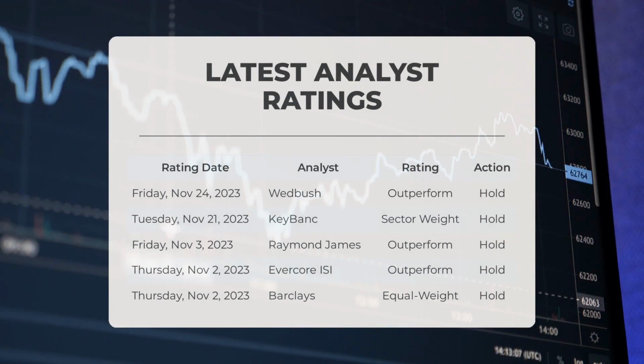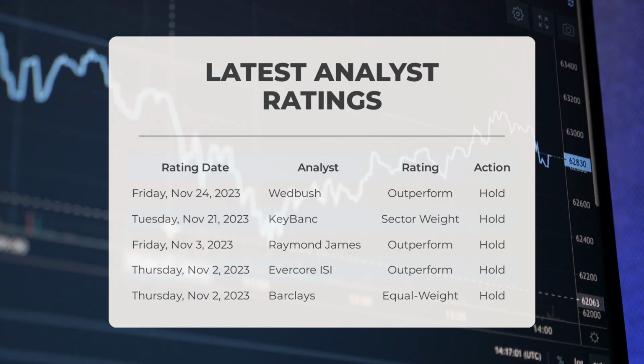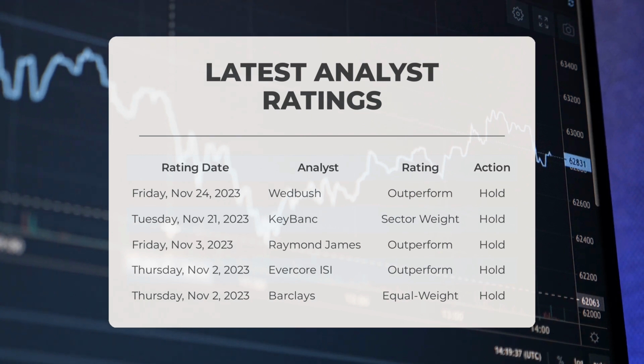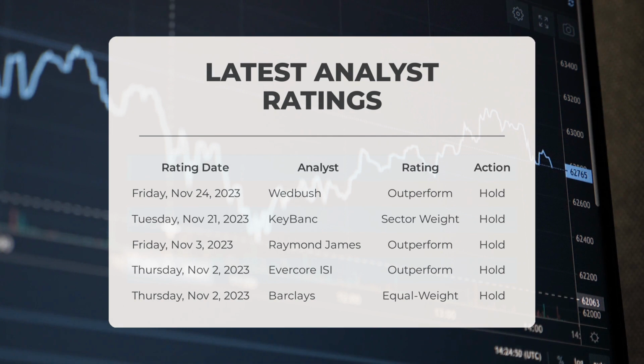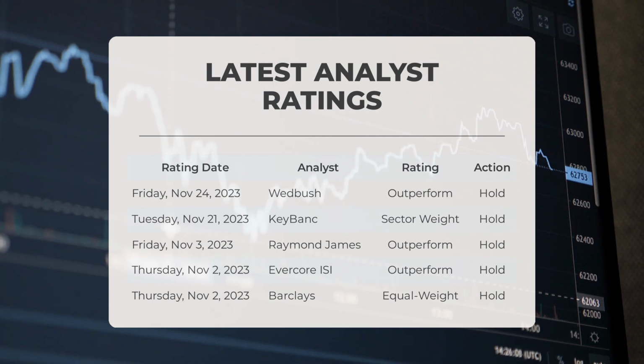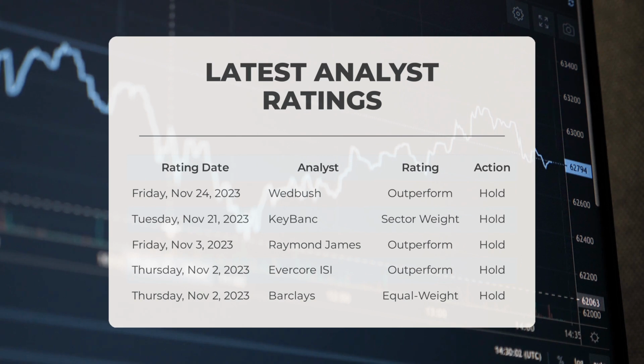Analyst Ratings. On Friday, November 24, 2023, Wedbush gave Apple a rating of outperform with a recommendation to hold. On Tuesday, November 21, 2023, KeyBank assigned Apple a rating of sector weight with a recommendation to hold. On Friday, November 3, 2023, Raymond James gave Apple an outperform rating with a recommendation to hold. On Thursday, November 2, 2023, Evercore ISI awarded Apple an outperform rating with a recommendation to hold. On Thursday, November 2, 2023, Barclays issued Apple an equal weight rating with a recommendation to hold.